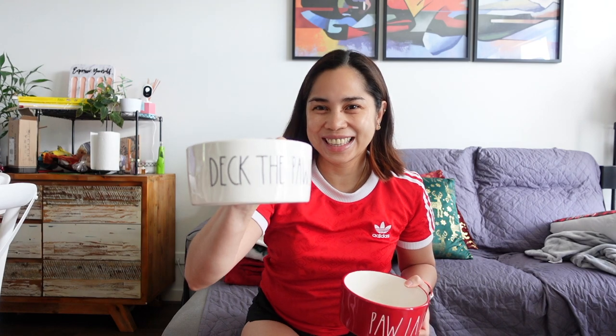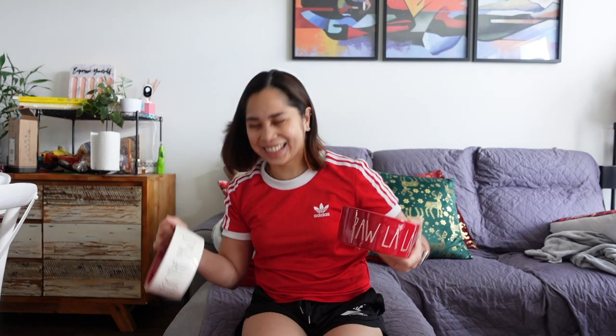So he also bought Christmas vibes for the dogs. He's got Deck the Paws, if you can see that one. And this one, Paw La La La La. That's so cute. Thank you, baby, for shopping for me. So we've got the same vibe when it comes to Christmas stuff. I'll remove, of course, the prices because we don't want anyone to see that, especially if you've got visitors in the home. And I'll add these bits and pieces into our bathrooms and toilet.